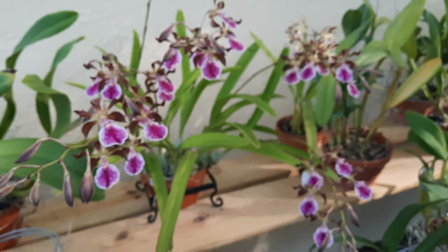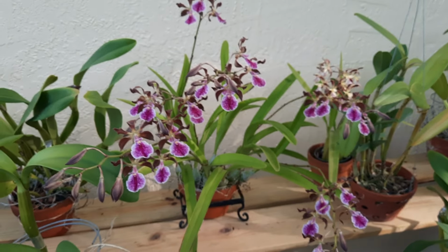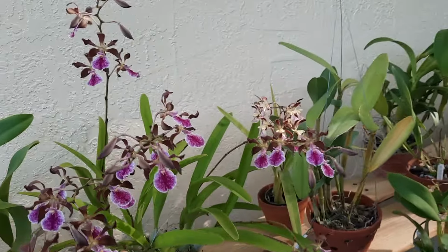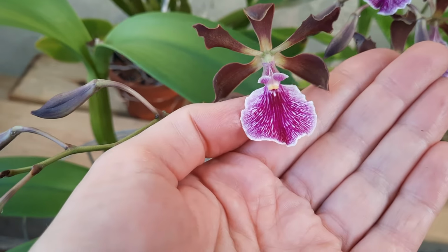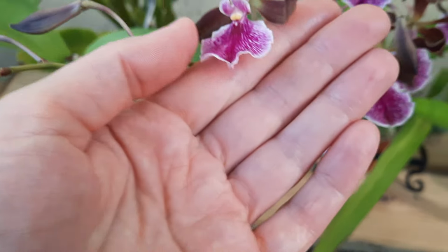Encyclias are blooming. I love, love, love encyclias. They're so fragrant. This one smells like honey, just rich, fragrant honey. Look at this beautiful lip. It's the very rich purple veins on a white background.